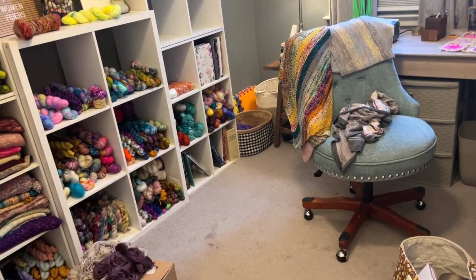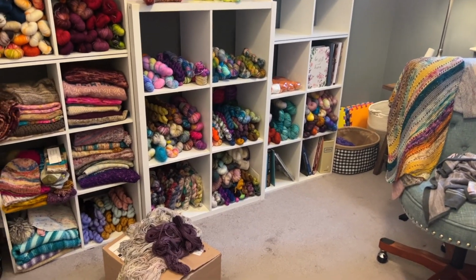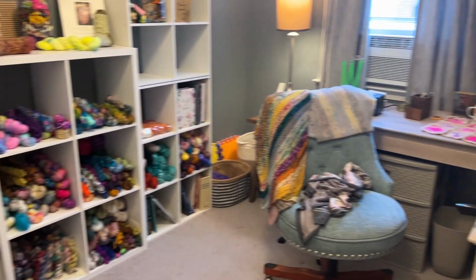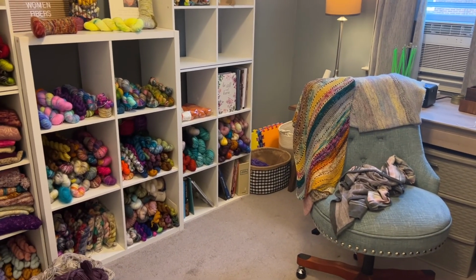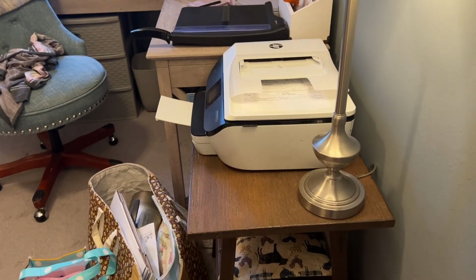Jarrett was so sweet. He went to so much trouble. The one day was so hard, getting everything cleared out of here, because this was sort of a guest room and trying to fit me in here for an office. And now it's an official office. So really excited. It's still a tiny bit of a work in progress, because for me, everything is set in a place where I think I want it.